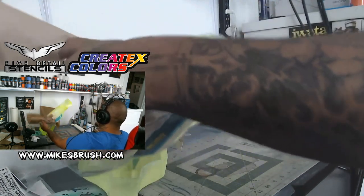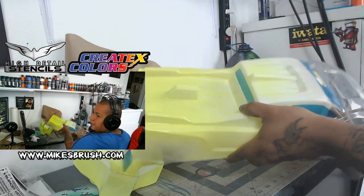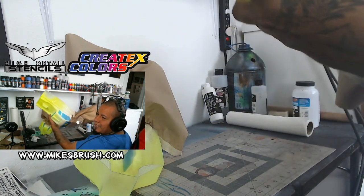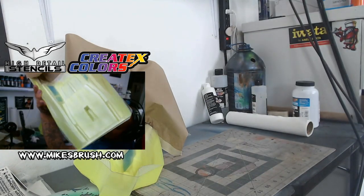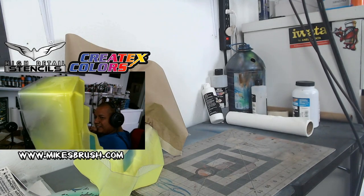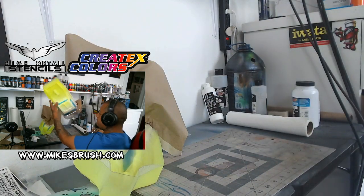Cool. So we got that backed up now. Let's see how bright that is. Well, you can see on this camera how bright that is. If I bring it close, it's gonna lose the color. It turns into a dull yellow if I bring it close. But from far away, you can see it's fluorescent yellow. It looks cool.